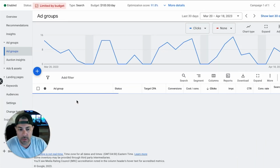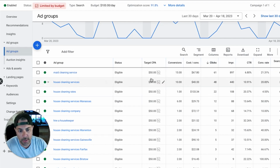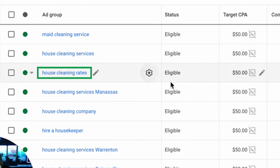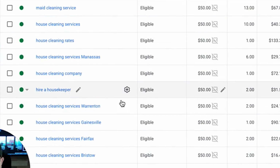All right, so we'll go into the ad groups. You'll see here we're using target CPA bidding strategy. We have that at $50 right now, and we'll continue to lower that down. So a lot of maid stuff, maid cleaning service, house cleaning services, house cleaning rates. I mean, these are great ad groups. House cleaning company. Then we have some geo ad groups, hire a housekeeper, right? So you can see all these are coming from right here.